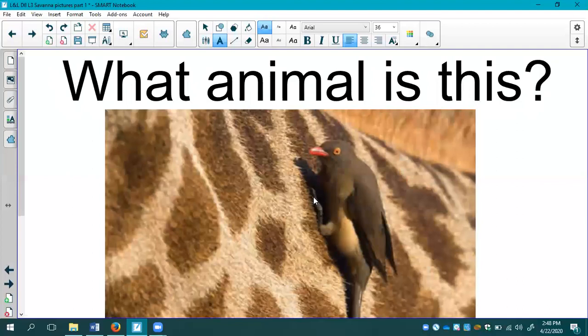Mr. DeStefano, what animal is this? That is the oxpecker. I'm wondering, it looks like the oxpecker happens to be on the giraffe. How do the oxpecker and the giraffe coexist? Well, they coexist because the oxpecker eats the bugs that bother the giraffe, and then the giraffe provides food and protection for the oxpecker. Wow, what a great partnership they've got going on. Yeah, that's true.